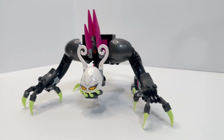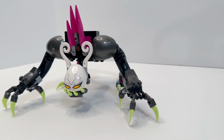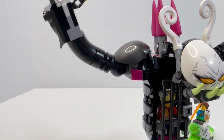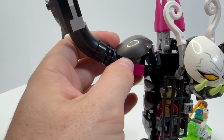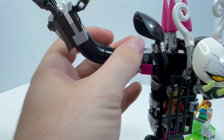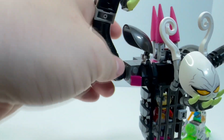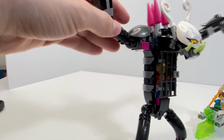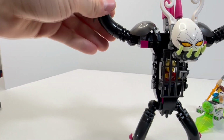Just like Bunchu, this set is phenomenal with articulation. Between the head, the shoulder, and hip ratchet joints, and the ankles, the set has 7 points of free-range articulation. In addition, the shoulder armor can be freely positioned, allowing for Grimkeeper to raise his arms up higher than he otherwise would be able to if you really wanted to do that.